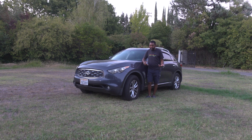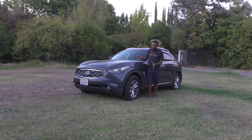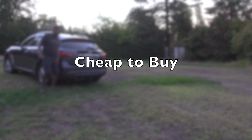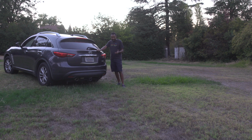Because today you have performance SUVs from BMW, from Porsche, and even Americans are in the game. And sometimes the European versions can be a little bit pricey to maintain. And that's why you may lean towards the Infiniti FX35 or the QX70. The other reason you may want one of these is because they are very affordable. The first generation are easily under $10,000. This second generation of the FX, they might be anywhere from $8,000 to maybe $20,000.